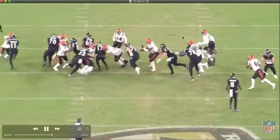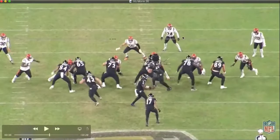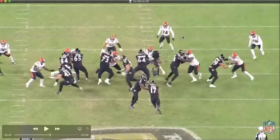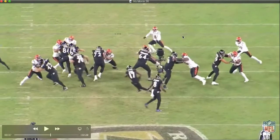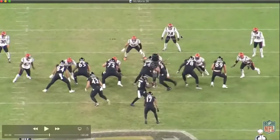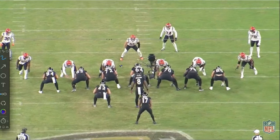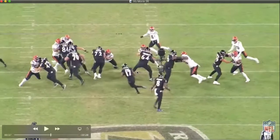It looks like that counter read type play. Might just be power, though. Yeah, it looks like just a normal power. You got Kevin Zeitler pulling there. Ben Powers doesn't really win his block on the big man. That's that guy that's filling in for DJ Reader. He's head up as a two tech here. Watch him shed Powers. That's a tough block to make single.